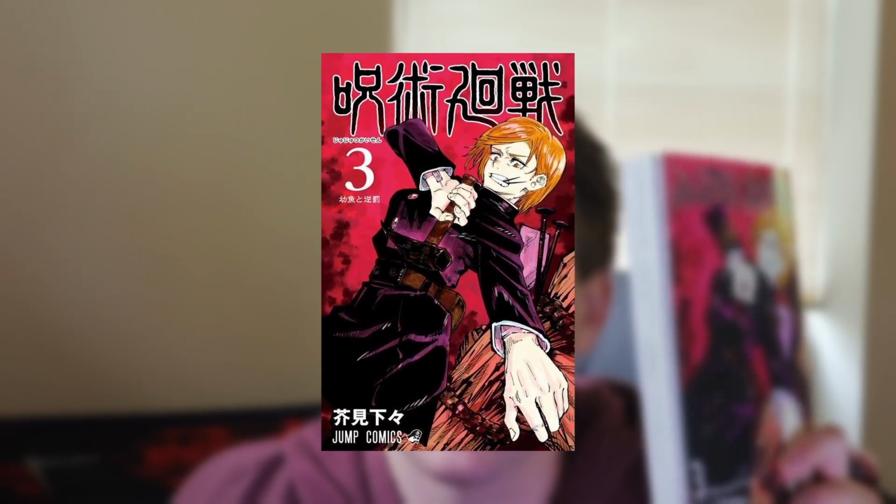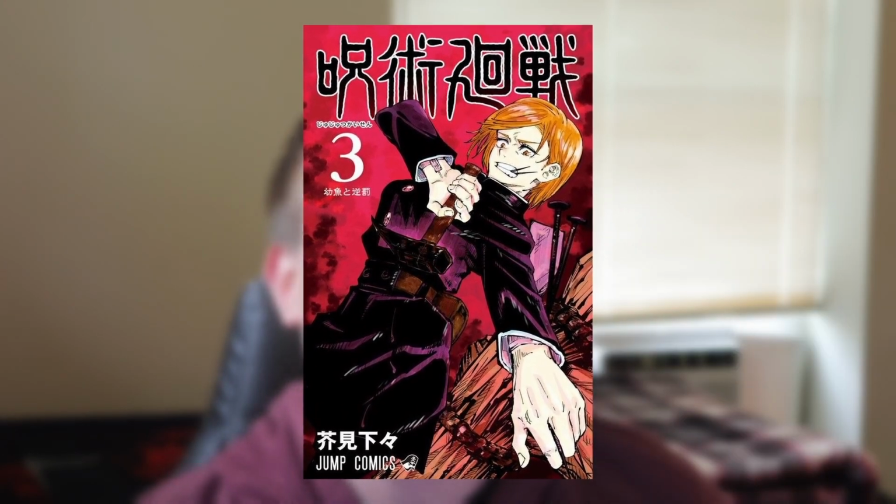So for the cover art for this particular volume of the manga, we have Nobara and her nails, and I think it's actually a really cool cover. You can see her holding the nails with her teeth, and I just think it works really well for the vibe of this specific volume and the story overall. I think the colors blend really well, the pink and the purples, and then her hair's orange and she's relatively pale, and I think it just works really well together. It looks really cool. So I'm gonna go ahead and rate this cover a 9 out of 10.